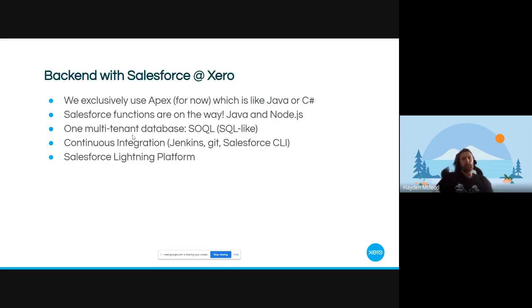So at Xero, we use a programming language within Salesforce called Apex. Most people in software development have probably heard of Java or C# or Python or similar. Well, Apex is the Salesforce equivalent of that. It's our back-end server-side language, which is used to do all of that business logic stuff we talked about in the last slide. So if you have worked with Java before, then you could pick up Apex pretty quickly.